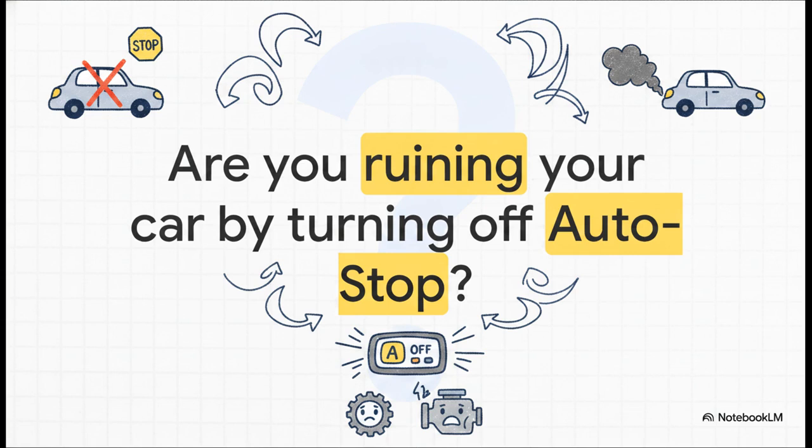The burning question on everyone's mind is, are you ruining your car by turning off auto stop? I know so many drivers out there who feel this massive spike of anxiety every time they reach for that override button on the dashboard. You're sitting at a busy intersection, you feel that terrible mechanical lag when you try to accelerate, and you think, man, I have to turn this off so I don't get rear-ended. But then that nagging little voice creeps in, right? Does bypassing the system destroy your transmission? Does it somehow harm the engine? Well, let's definitively answer that by looking at what the system actually is.